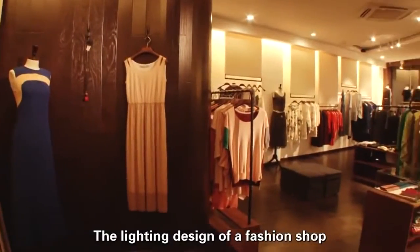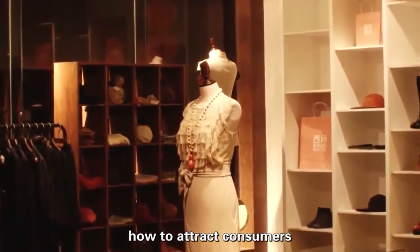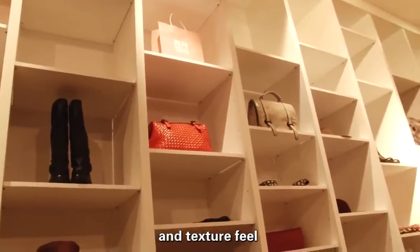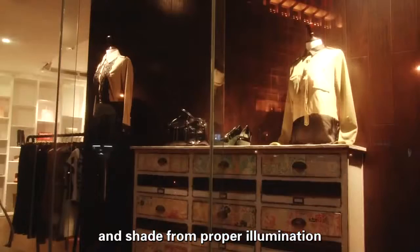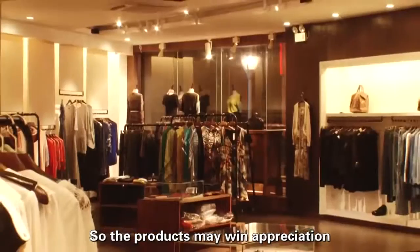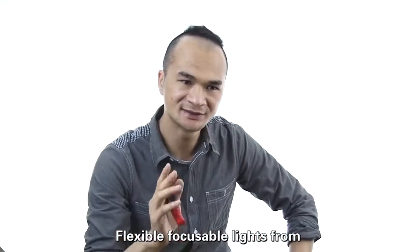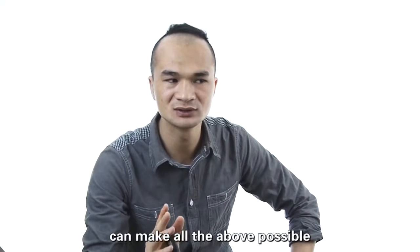The lighting design of a fashion shop should put the emphasis on how to attract consumers. It is important to present the product's original color and texture feel by the artistic appeal of light and shade from proper illumination, so the products may win appreciation from customers and develop emotion exchange with them. Flexible focusable lights from Lighting the Life can make all the above possible.